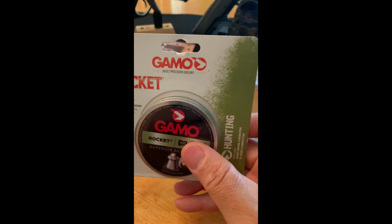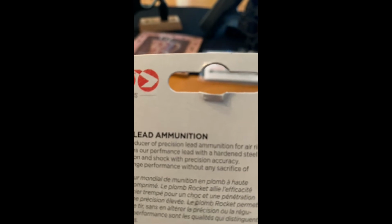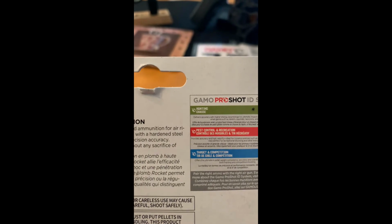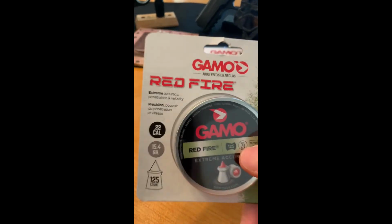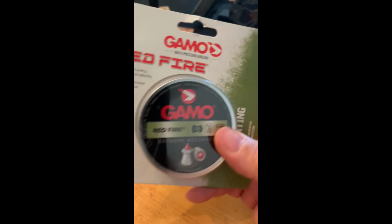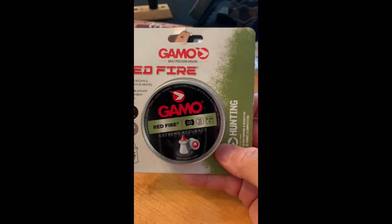But as you can see, these are green, so they would be rated as the top green. The green says it's for hunting. It's a hunting pellet. I don't know if you can see that right there. And so that's a green one, and that's the rocket, the Gamo Rocket. And then I purchased the Gamo Fire, so it's green as well. So I just went over same situation, the hunting pellets.